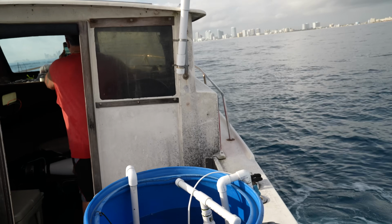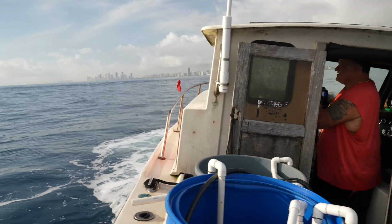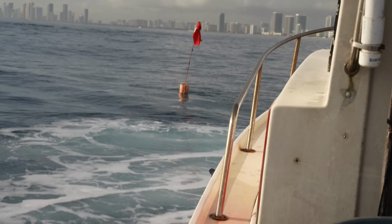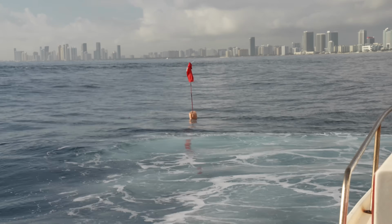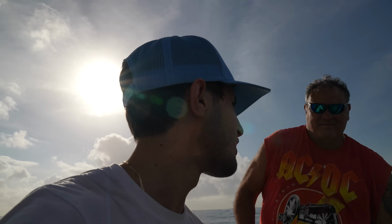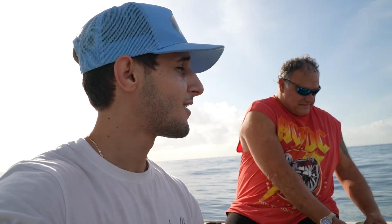Ollie's right underneath us at the moment, and how we're able to tell is this flag right here. Wherever that flag is, below is Ollie, so you just got to keep an eye out on it. How long has Ollie been doing this? Like 35 years. 35 years. Like since he was 16. Wow.